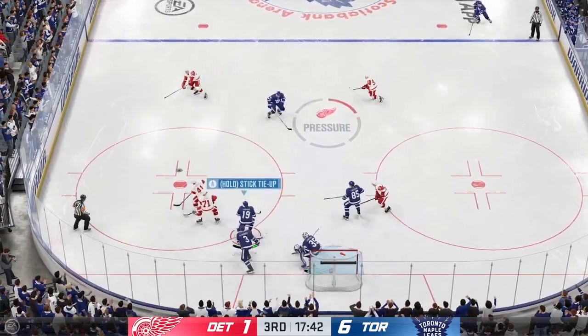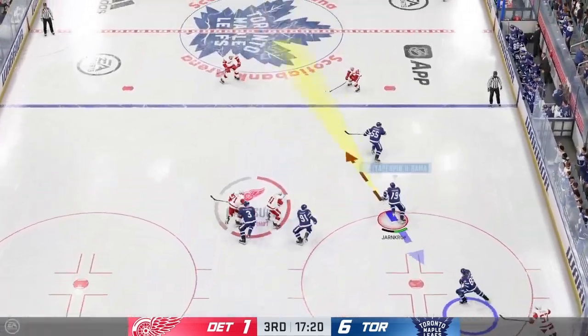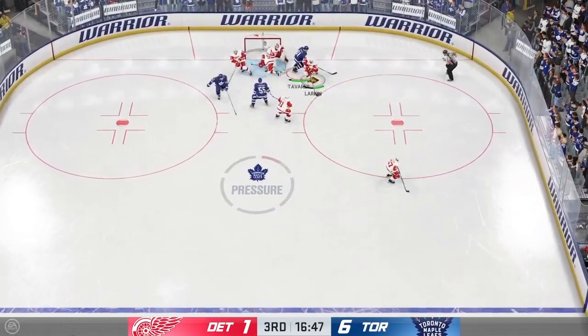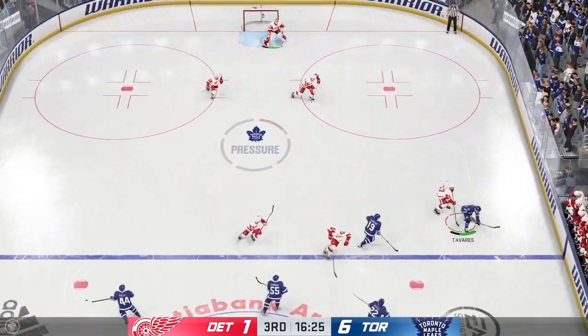Now a quick pass to Sider. And he takes the feed. Answered the call there. Great positioning by the goaltender to redirect it to the corner, getting it out of danger. Huge play in his own end to come up with the puck. Great pressure on the offensive end by Tavares.